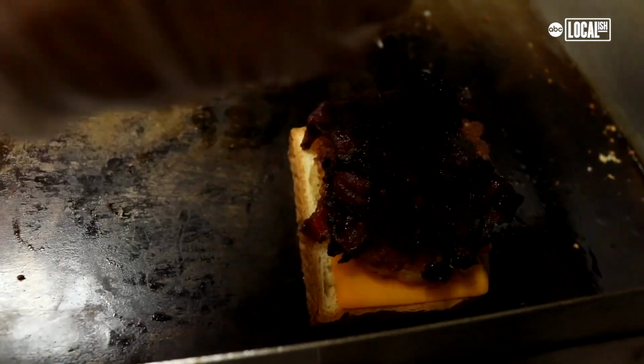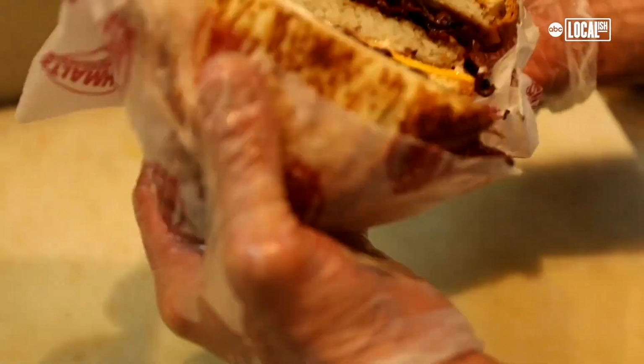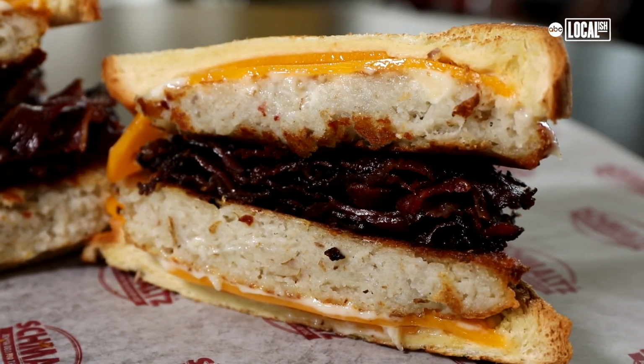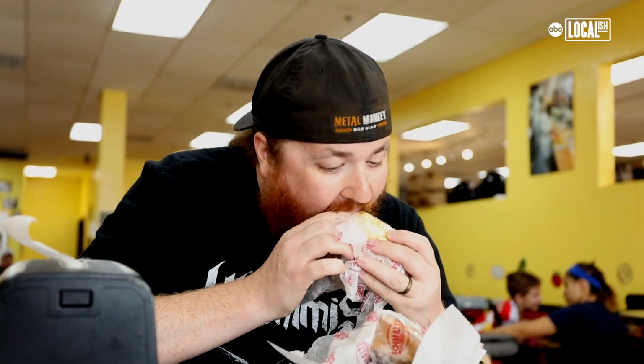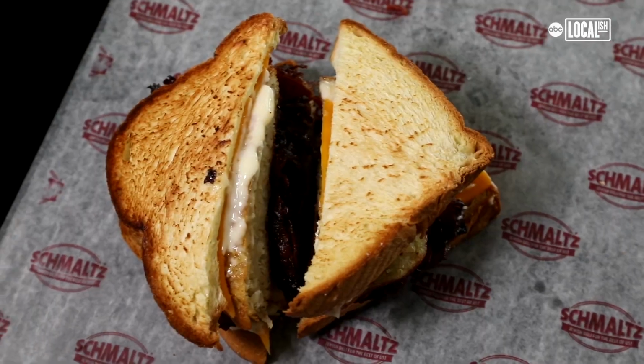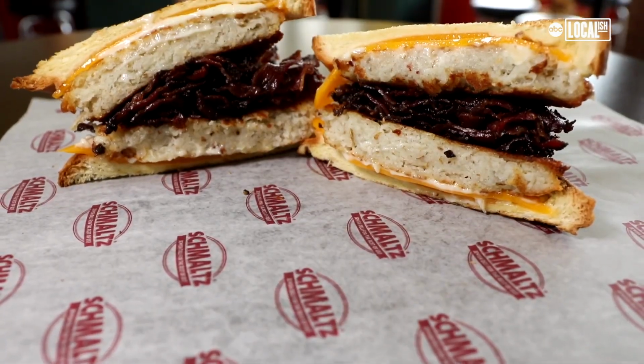is a killer sandwich. For those that like the beef bacon, crispy potato pancakes and the toasted bread, it's got all of those great flavors in it. It really is a huge sandwich. It's very schmaltzy.